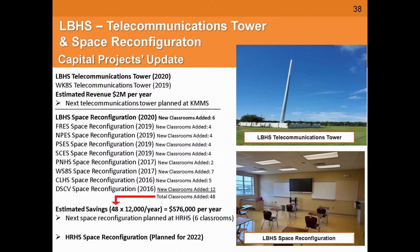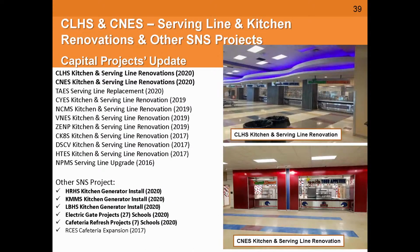And as I mentioned, this helps to further reduce our portables across the district. At current, we're down to 131 portables. The school district I'm coming from had over 2,000, and that number continued to increase. So we're doing good things. We're being fiscally responsible and trying to curb those operational costs. We have another space reconfiguration coming up in '22 at Harmony High School.